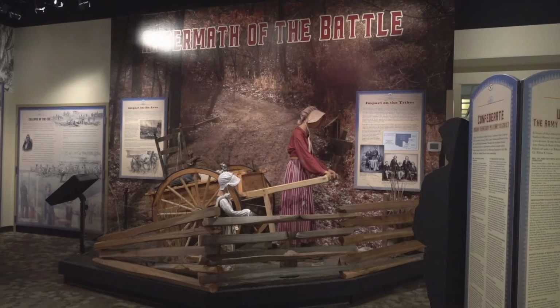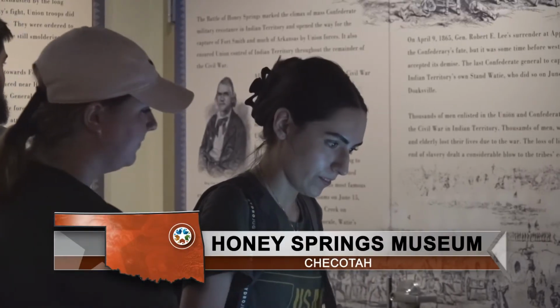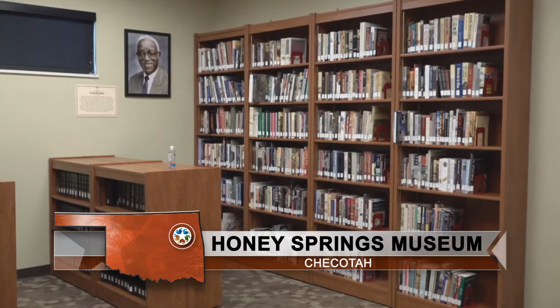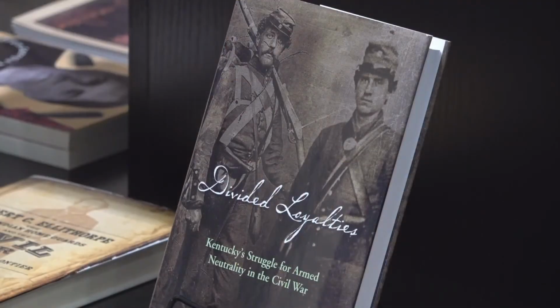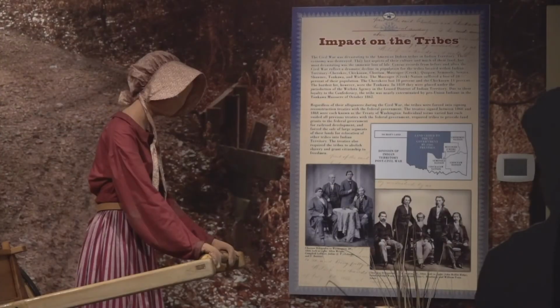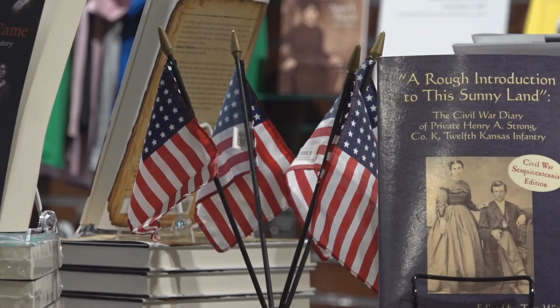Lynn hopes visitors come away with a better understanding of what happened here, whether it's through the exhibits, monthly programs, or research center. Anybody who would like to research more about the Civil War, more about their family's involvement in the Civil War, we certainly encourage those people to come out and do so.